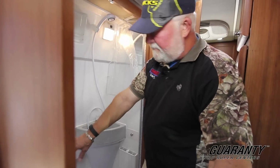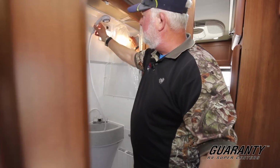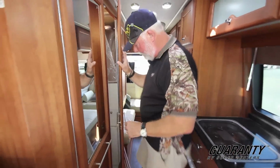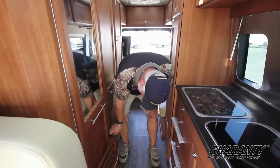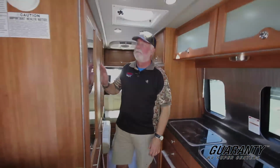You're going to have to sit down and use the handheld shower to soak yourself down and then rinse off. And then when you close this door, this latch rotates and then goes straight down. And that way the door's nice and tight.